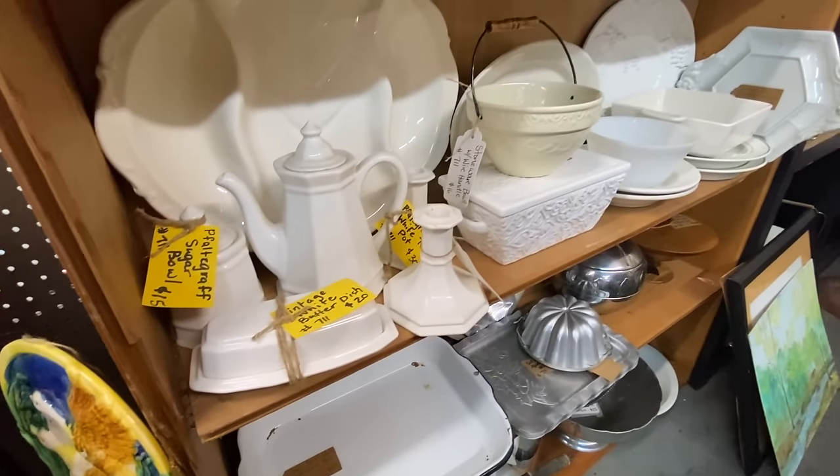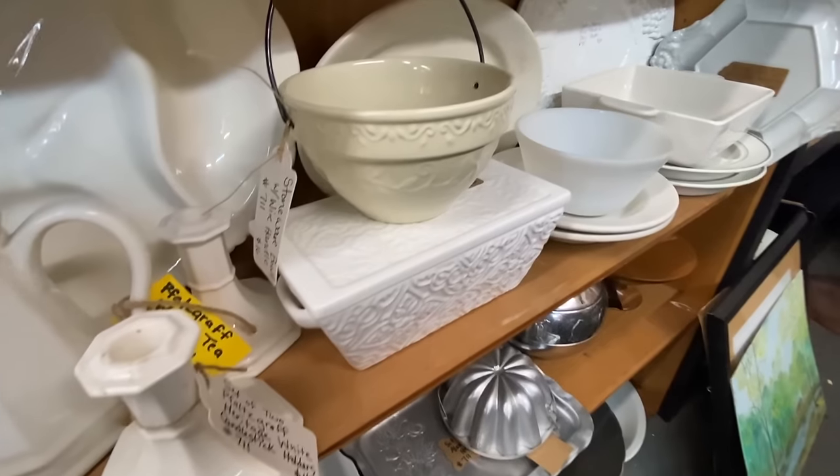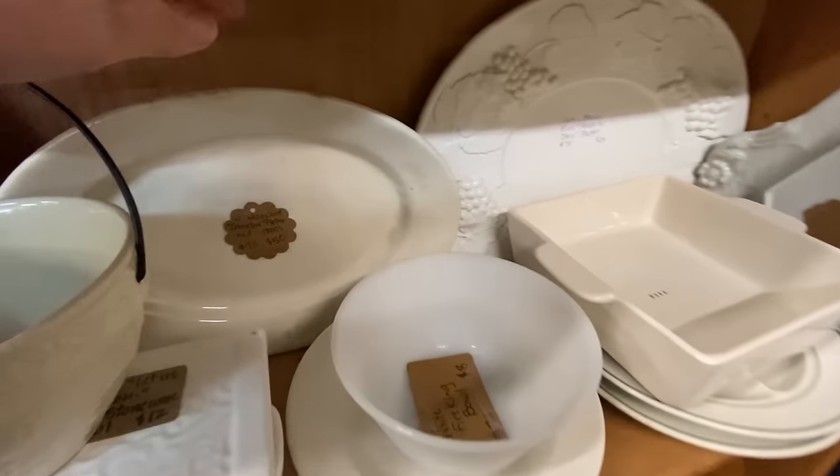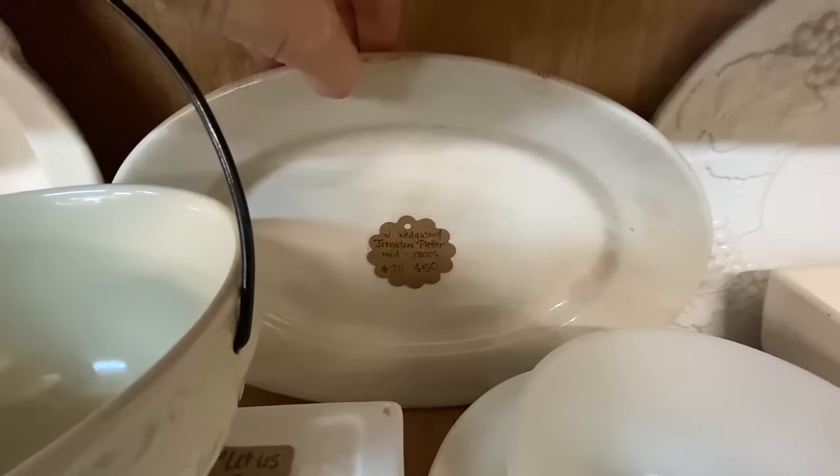There's some nice white pieces, some faux graining. I spot a little stoneware bowl there, maybe an ironstone platter back there in the back.